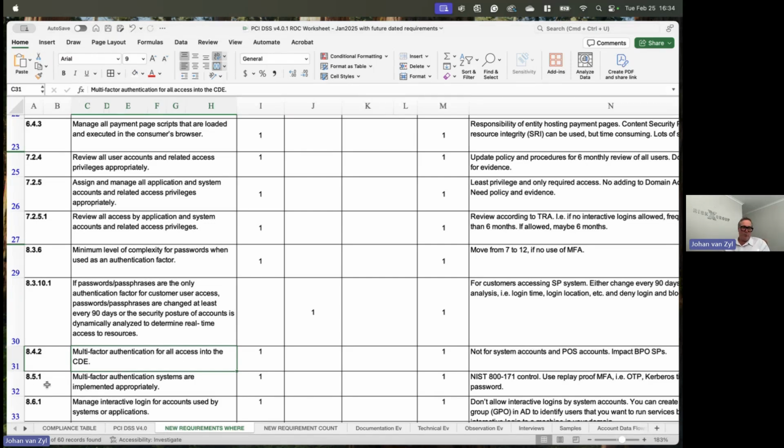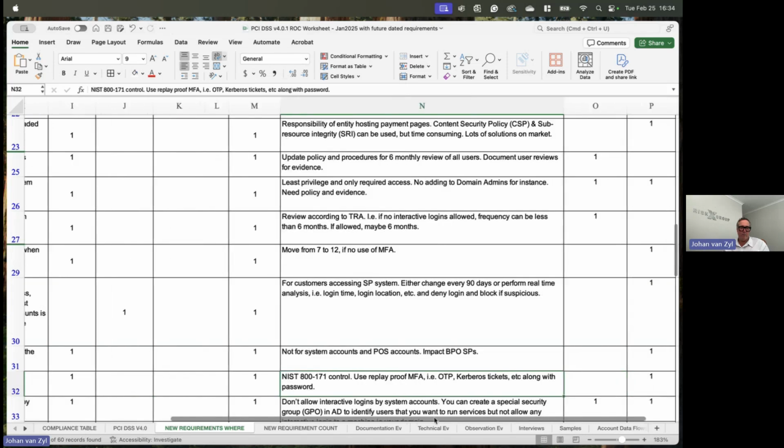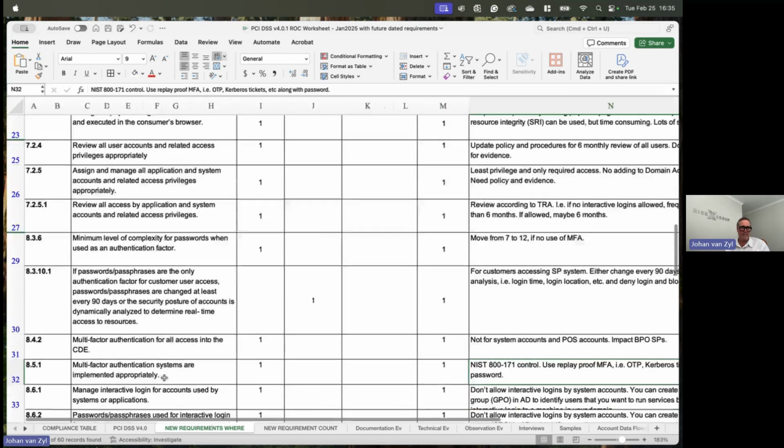Next one, 8.5.1, multi-factor authentication systems are implemented appropriately. Great. So yes, we've got multi-factor authentication, but it's prone to replay attacks. So just make sure you use something that is replay proof, like one-time PIN or Kerberos tickets that expire, along with a password. Then you should be fine. You can also go look at NIST 800-171 controls for more details on that.